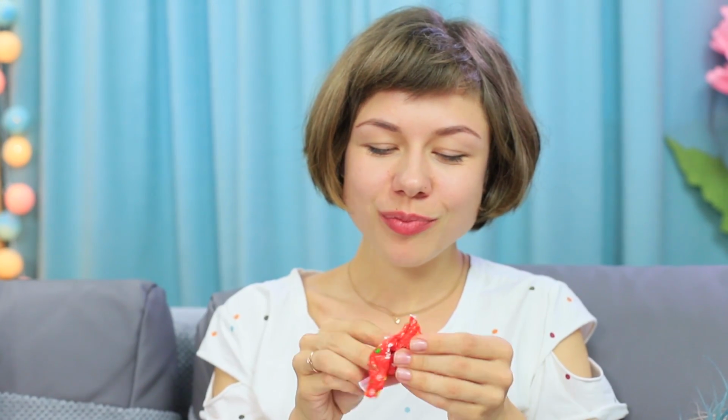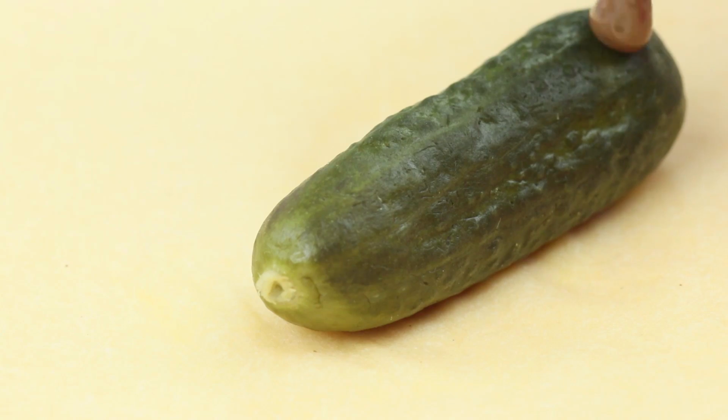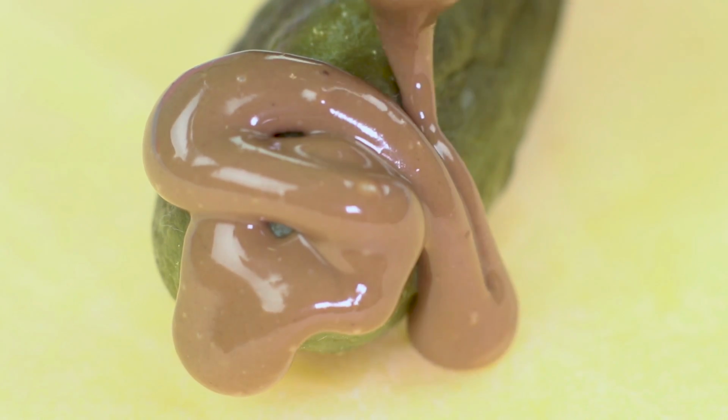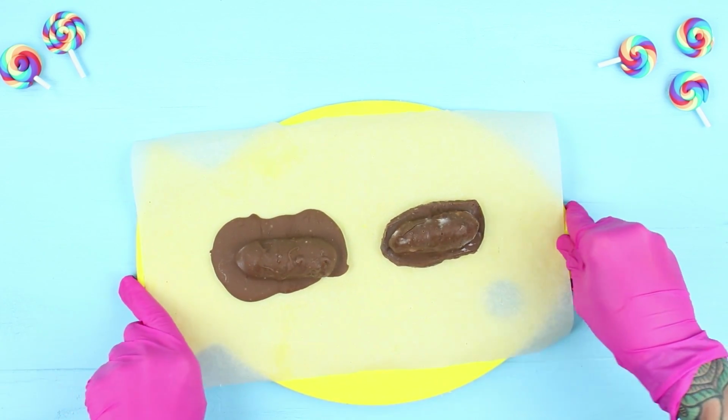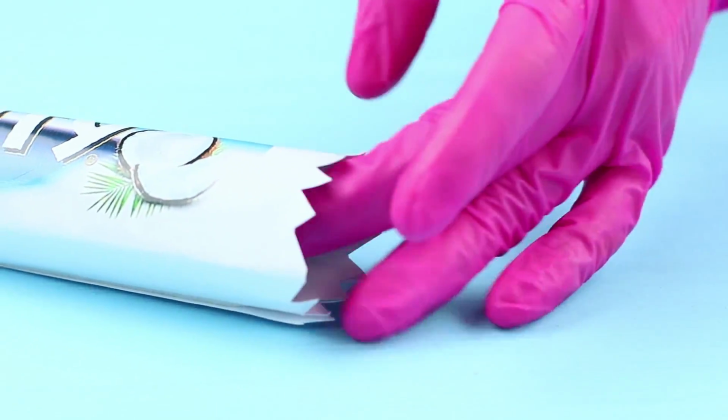My friend gives me some sweets. I adore delicious candies. She's even brought Bounty. Wow, it's my favorite chocolate bar. Blot a pickle with a napkin. Melt white chocolate and pour it on top of the pickle. Print a Bounty package and tape it to assemble. Trim the edges and put in the pickles covered with hardened chocolate.